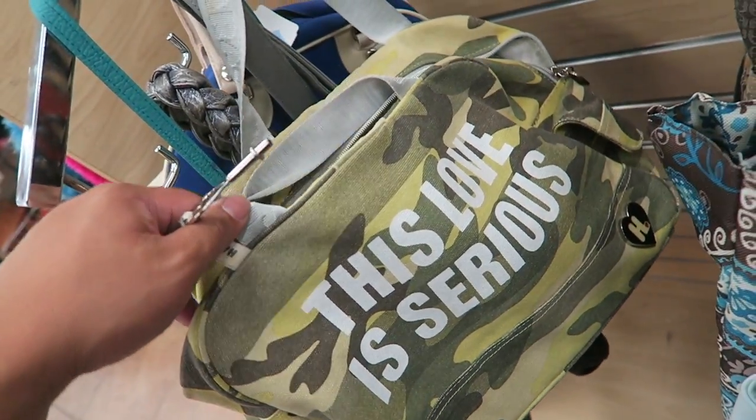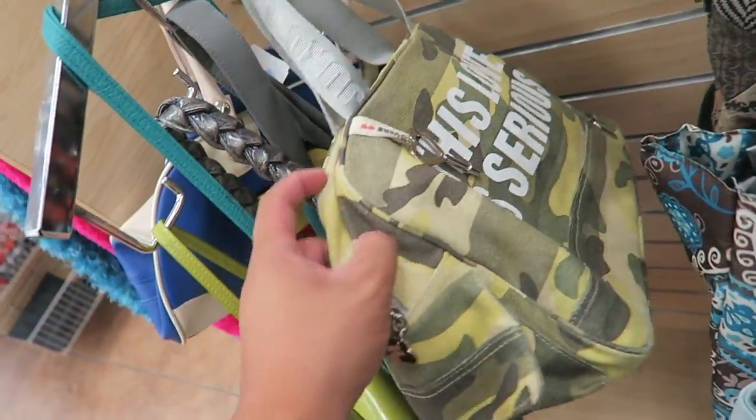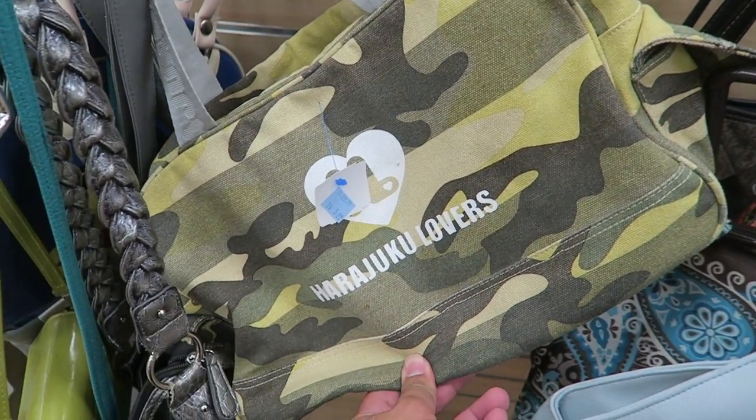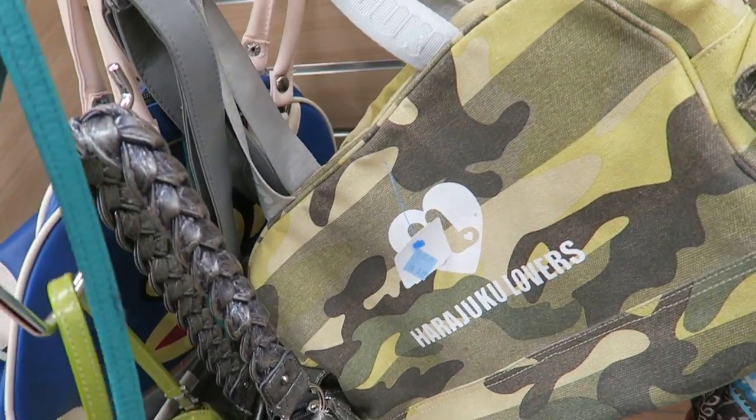This love is serious. Here's Shuka Girls. I don't know, I'm kinda digging it. $5.99. Would you guys get this? Yes or no? Let me know in the comments below. I'm just gonna hold on to it and think about it.